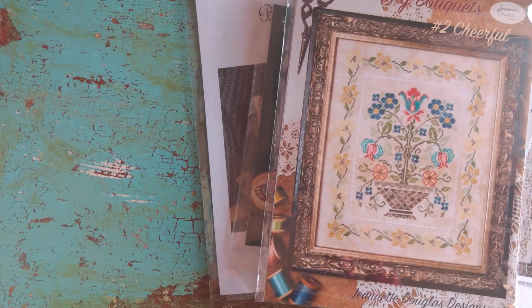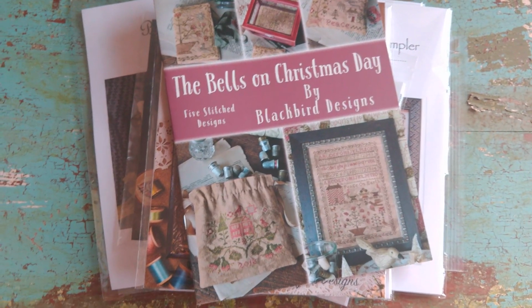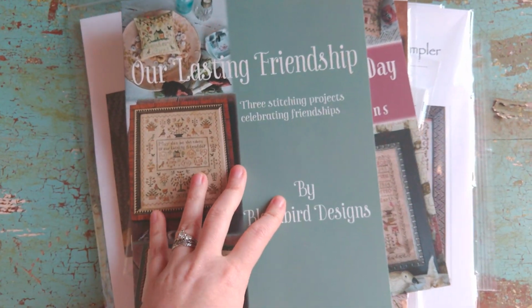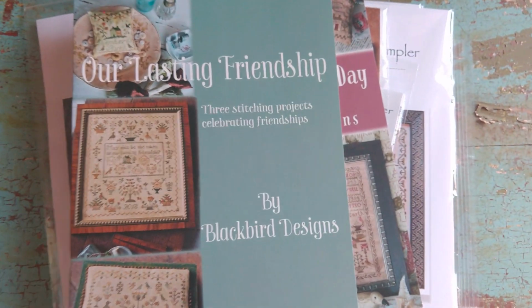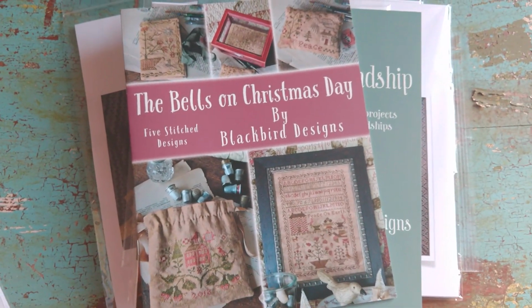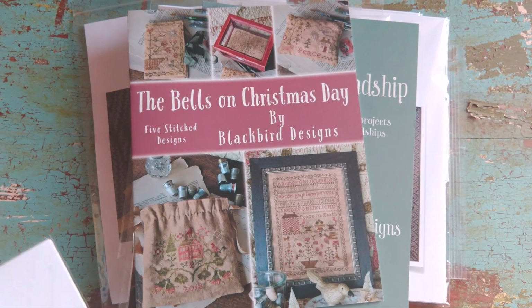Let's see. Excuse me while I scrounge. Bells on Christmas Day by Blackbird. I know you've all seen it. Our Lasting Friendship by Blackbird. I know you've also seen it. I love Barb and Alma. I love their friendship. I love their designs. I love that they're right down the hall from me so that I can pop in or wave as I walk past multiple times through the weekend. I admire them so much and what they've accomplished in their careers together.